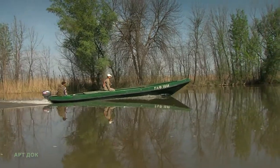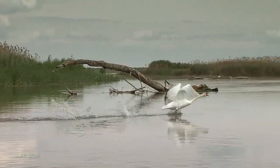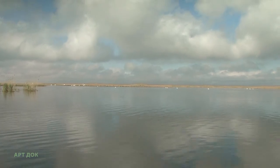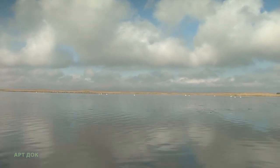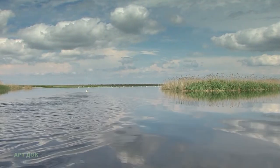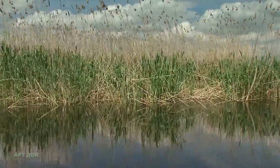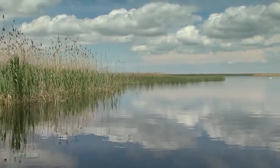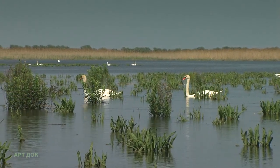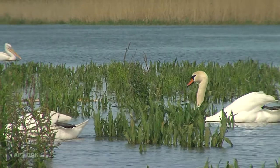The low delta appears suddenly. Vast areas of water are strikingly large, but only about a meter and a half deep. Many islands of reeds and bays are ideal for birds that migrate back from wintering grounds. One of the first to arrive in the delta are mute swans. They start making their nests in April.